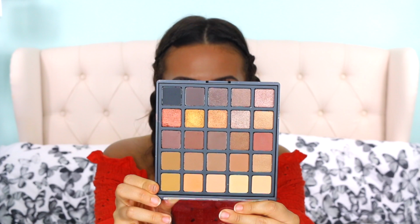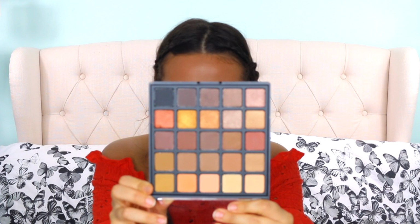Okay, hun, so this one is the Morphe. Let me hide my eyes, because otherwise my eyes are popping over the top. This one is the Morphe 25A Copper Spice Eyeshadow Palette. Can you see it? So I've tried 3 palettes from Morphe before. I've never tried the 25A ones. I've tried the 35s, not the 25s.